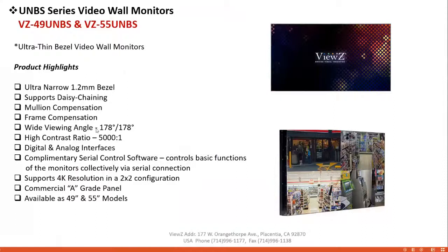It also has a very high contrast ratio, and what that usually means for monitors is that you're going to see a lot more depth in the video. For instance, if you're seeing a lot of black in your video, you'll notice that the black goes a lot deeper with a higher contrast ratio, whereas lower contrast ratio monitors will look very flat. So that's another key point of the UNBS series.